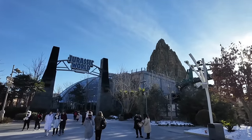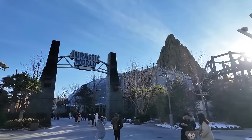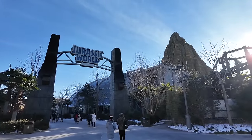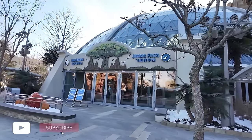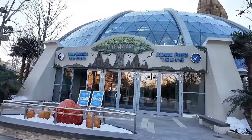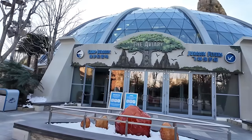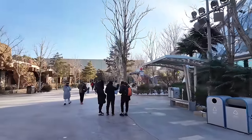First thing we're gonna do is the Jurassic World ride, because it's only a 5-minute wait, so I wanna do that. It looks like the queue for Jurassic Flyers, which is closed currently. So some of the outdoor coasters are closed because it's too cold and because of the snow, I think.